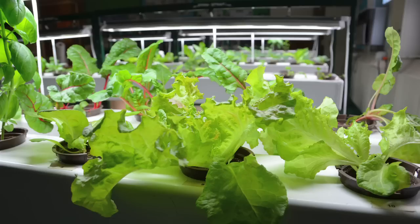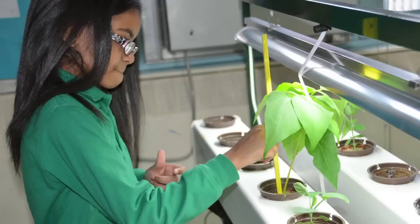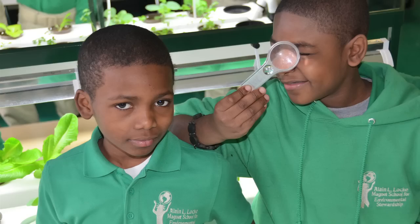So in my classroom, it's a really unique experience because the children actually get to follow a plant from the beginning all the way to the end, from seed germination to harvesting. I can see the light in their eyes when they come into my classroom. They all love the class. The hands-on experience is really just unparalleled to anything anyone can really say in any classroom.